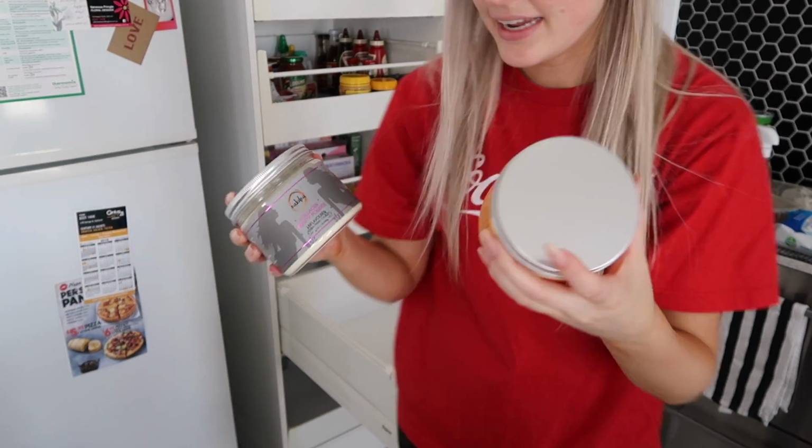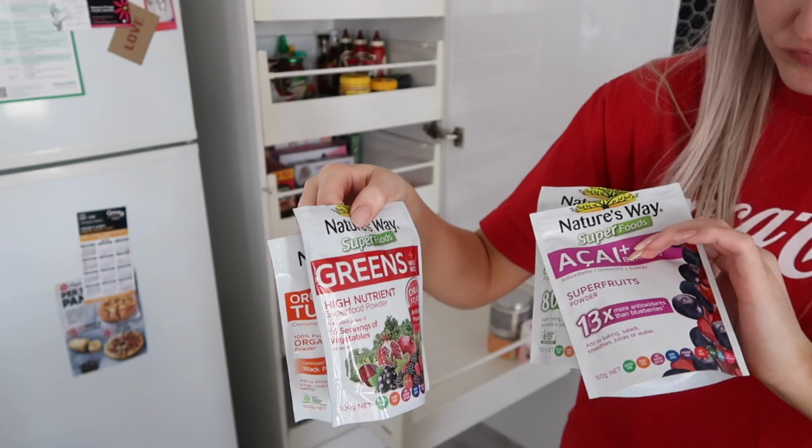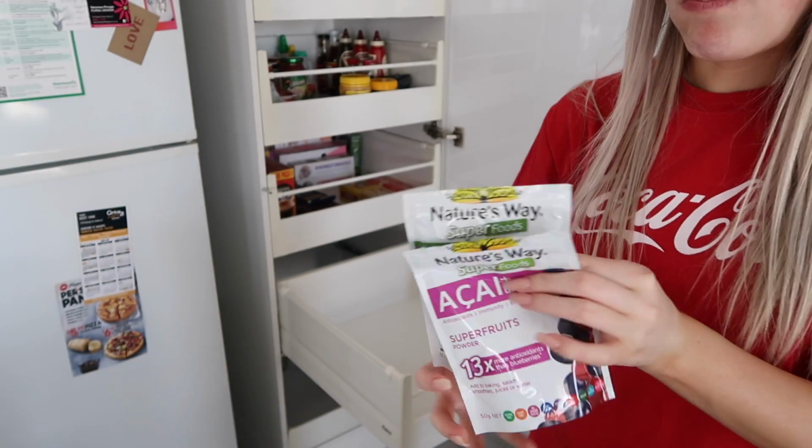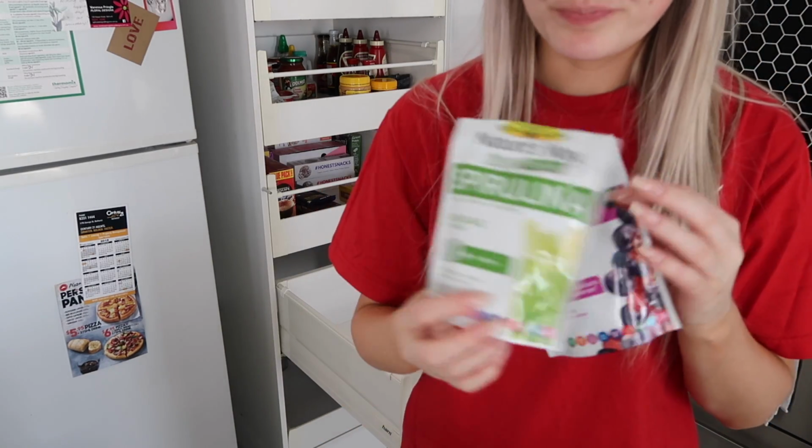And I'm telling you guys, I feel like I can notice a difference in my skin after a week. My skin feels so bloody soft and plump. And I think it might be because of this, because I haven't been taking anything else. So yeah, that's exciting.